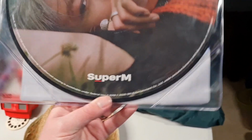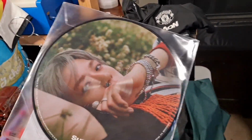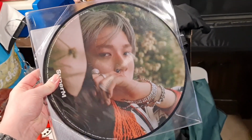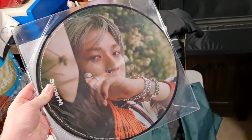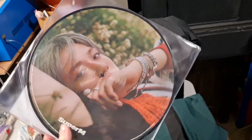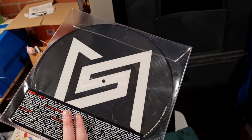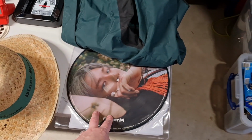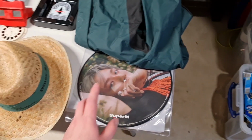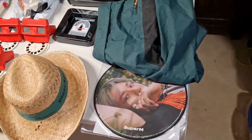I've sold this item, Super M vinyl LP picture disc. Not many of these on eBay. I believe they did a special one for each of the group members. I'm not sure of the name of this one, but it's gone out the door for £50. I started it high, I think close to £100, and it's been on for a few months. I keep reducing it. Yeah, happy to move it on.